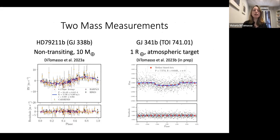So for the rest of the talk, I'm going to be telling you about two projects that I have worked on. The first one is HD 79211b, also known as GJ338b. This is a planet that is not known to transit its star, and its minimum mass is about 10 Earth masses. I published this result earlier this year.